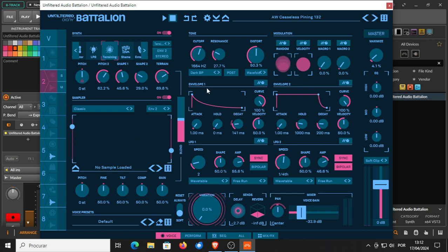What's this? It doesn't say. Then we have envelope 1 and 2. Then we have LFO 1 and 2 with all the typical controls. Here you can also change your LFO types to wavetable, triangle tilt. You have all sorts of presets here. Free run, always reset. So that's also a way of quick triggering.